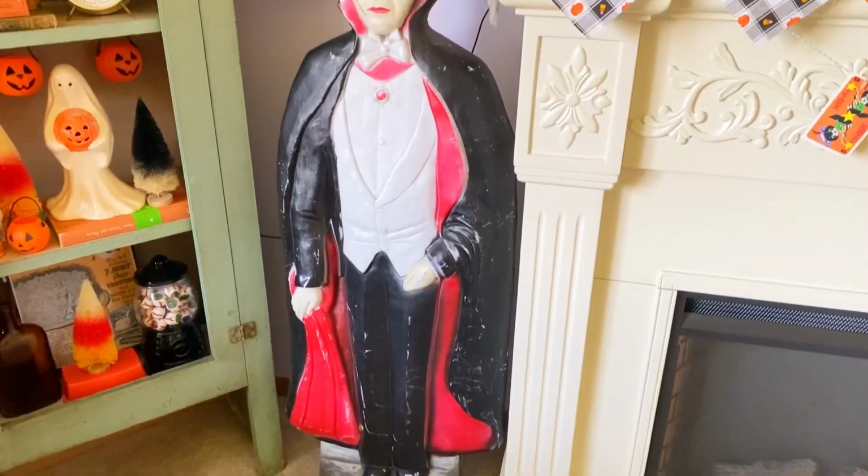For instance, my Dracula blow mold I had been searching for years, and that one is quite pricey. I got it for $45, and it does have some cracks in it, but I really don't care about decorations being perfect as long as I can just have it. And this Dracula deserves to be appreciated even though it has cracks in it. And that meant that I got to get it for a cheaper price anyway, so I was excited about that.